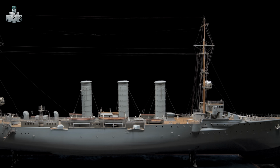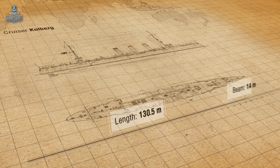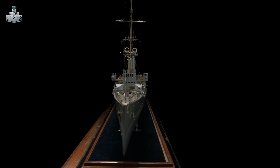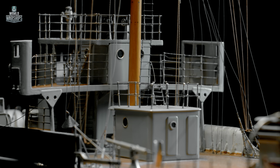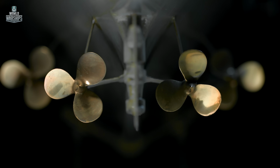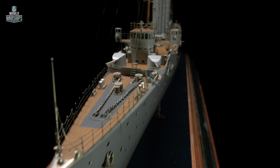Cruiser Kolberg had a length of 130 meters, her beam was 14 meters, and the draft was almost 5.5 meters. The ship's total displacement was 4,915 tons. For the first time in German shipbuilding, a whole series of cruisers were fitted with turbines, which produced excellent results. The power plant produced over 30,000 horsepower, so the cruiser could reach a speed of over 26 knots.